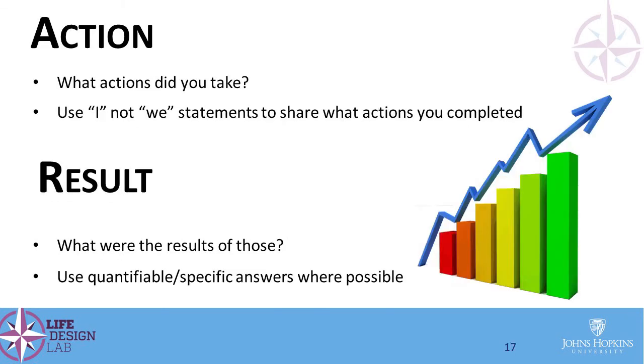A is for action. Explain what specific actions you took in the situation. Be mindful to use I, not we, statements to share what actions you completed. Using our example, maybe you combed through the data for pertinent information, or for the challenge that you experienced with social media, you benchmarked customer complaint strategies for peer companies and developed a completely new strategy. This shows process of thinking, problem solving, and ability to manage projects.